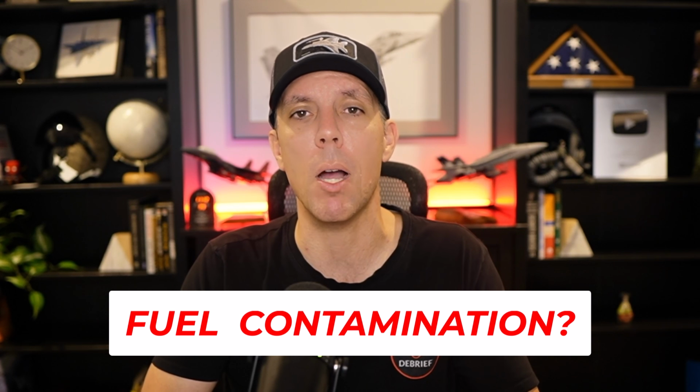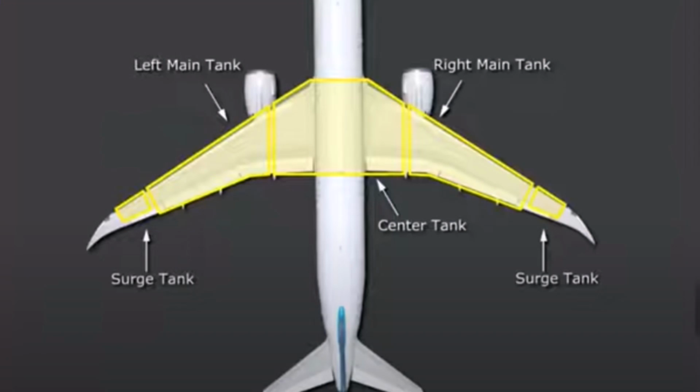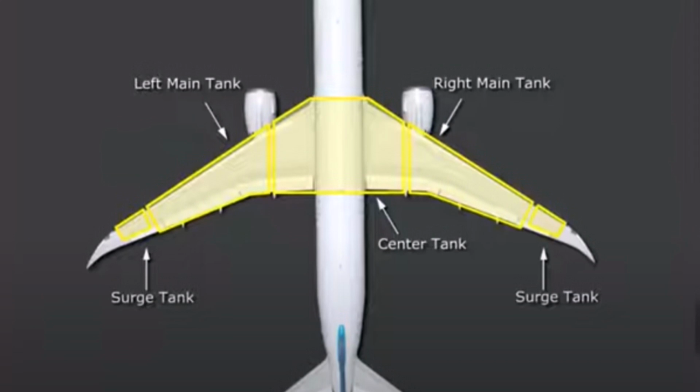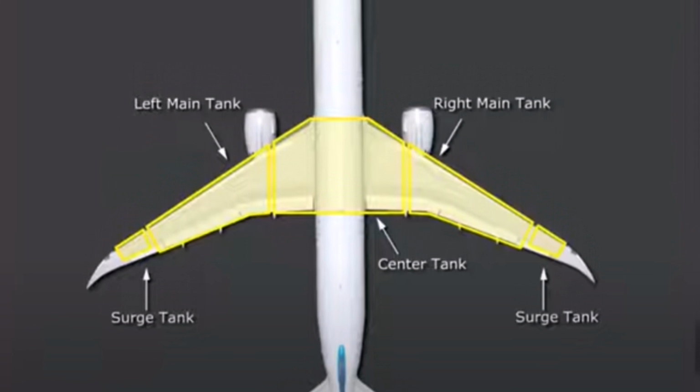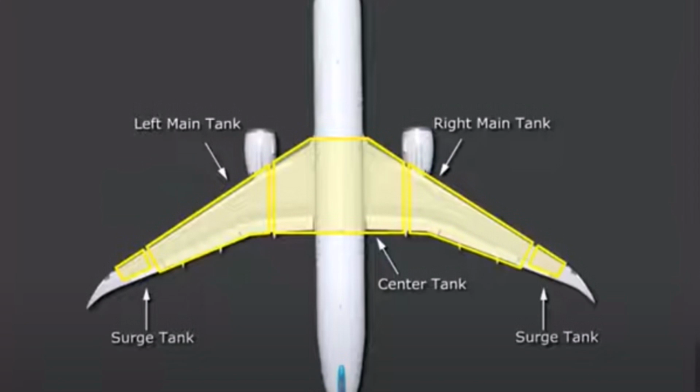One of the theories you've probably heard is that fuel contamination led to both engines flaming out. However, keep in mind that each engine is getting fuel from different fuel tanks, and the contamination would have to affect both engines and in such a way that it caused both engines to fail at the exact same time. I'll admit that anything is possible, but I don't think this is what caused them to crash, especially because no other aircraft were affected by fuel contamination that day as far as we know.